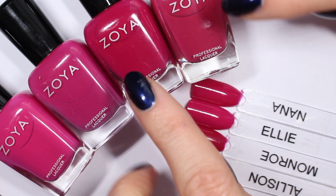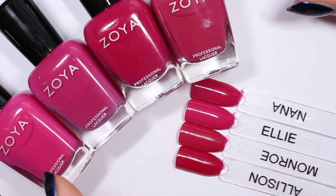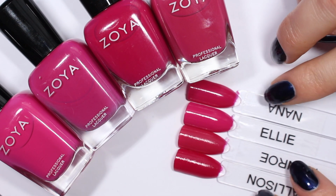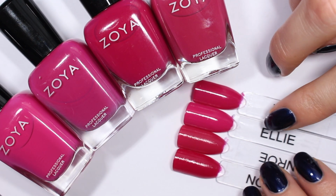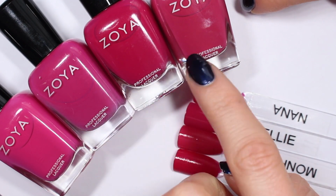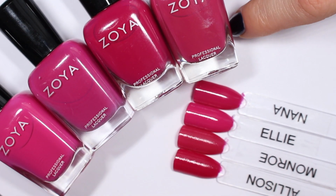You get that berryness. But if you like things that lean a little bit more pink, you might like either of these. I kind of feel like you don't need all three, Monroe, Allison, and Nana. They're all different, but maybe this is my disliking pink bias coming through, but I do think they're pretty similar. So up to you. Allison is definitely my favorite. I like that it has a little bit more red in it.